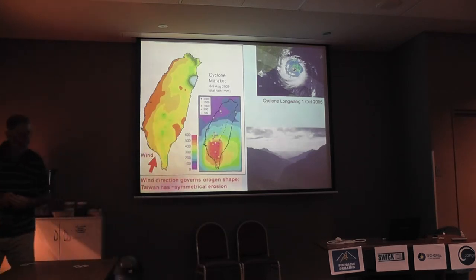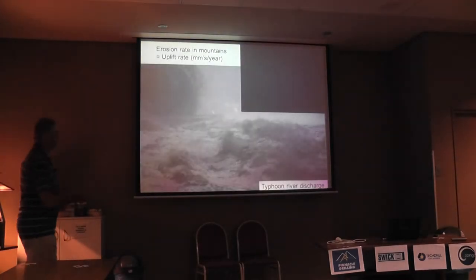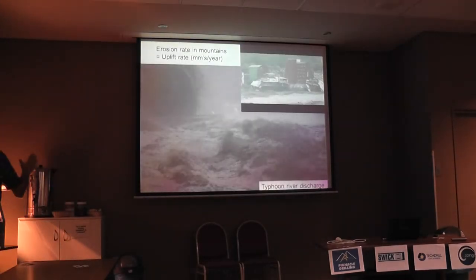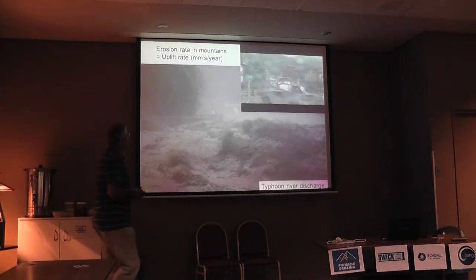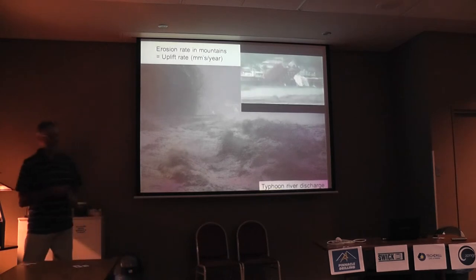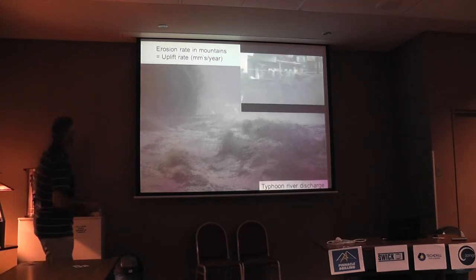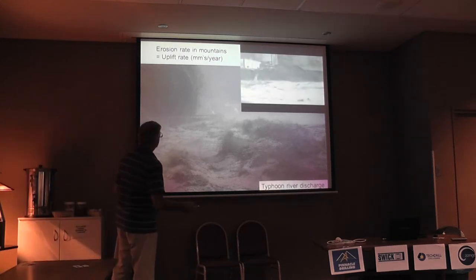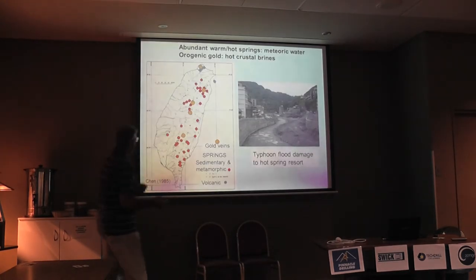An absolute flood. There we go. For an Australian audience, I have to tell you what erosion looks like. All right, this is erosion. This is Taiwan. This is what drives mountain belts. This sort of thing. Quite dramatic.